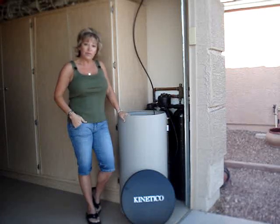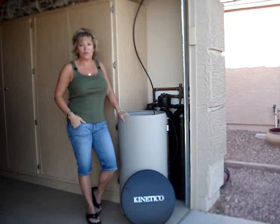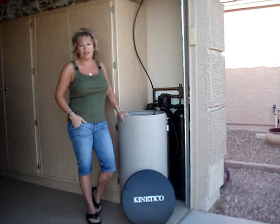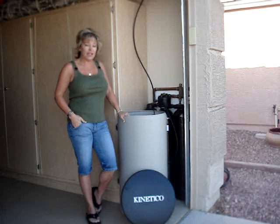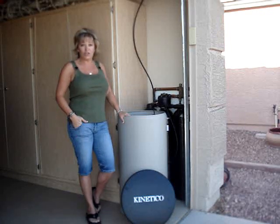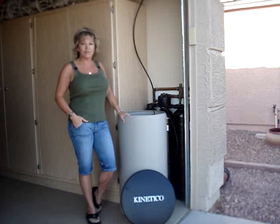I do have a swimming pool, and I've noticed there's no film around the tile area, which tends to be a buildup of scale and lime. That's a big benefit. And also my dishes. I used to have a film in my dishwasher and my washing machine, which is great savings. And overall, I would definitely buy a Kinetico product.